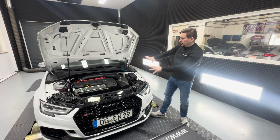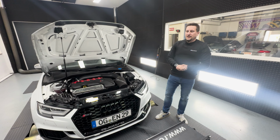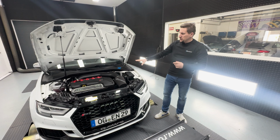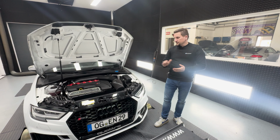Here we have the power, here you see the package. You will hear it now on the dyno, and then we go on the street, and then you have a very good point of view of how it sounds to combine 5-inch intake and 4-inch exhaust. So yeah, let's just start and enjoy it.